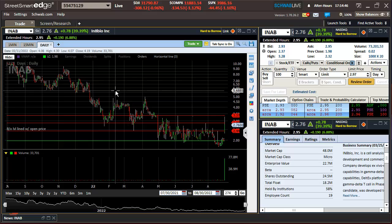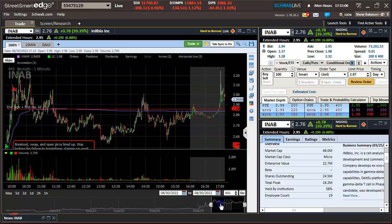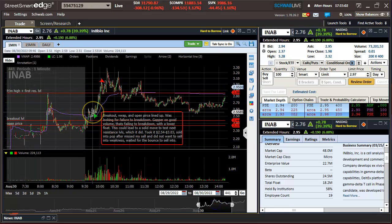But that was really the thinking behind the decision to choose INAB over NBEV, because it was really the history. Because of that one red candle breakout, where you need to give it some more time, and this one was already moving. So I didn't want to just give up this play while waiting for a play that might not even happen. So took INAB.